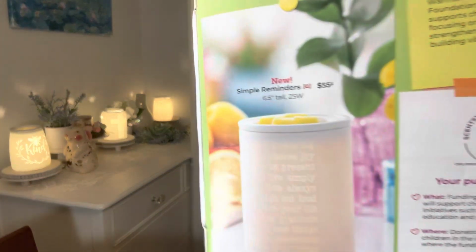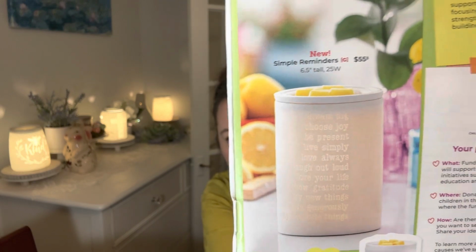But the charity warmer. It is called Simple Reminders, and look how lovely that is. I do actually think that's pretty cool. And with boxes going up to $35, I highly recommend using that as a half price item in your Scentsy Club. Scentsy Club, always get my bar. As consultants, we don't get rewards, but customers get rewards, referrals, and all that stuff.